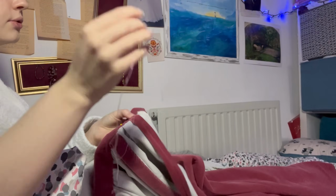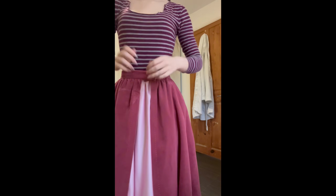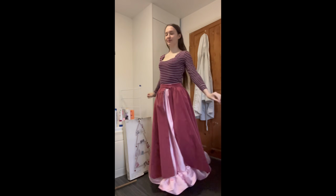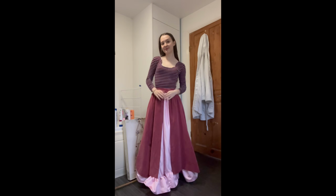I always like the waistband to be a little bit longer, so I can change the placement of the clasp if I need. So here we have the two skirts finished and being worn together. I really like how they look, especially together, and I think that the lengths ended up being pretty perfect, and I'm just happy with where everything's sitting. Also, that twirl action, you know it's good when you got a good spin.